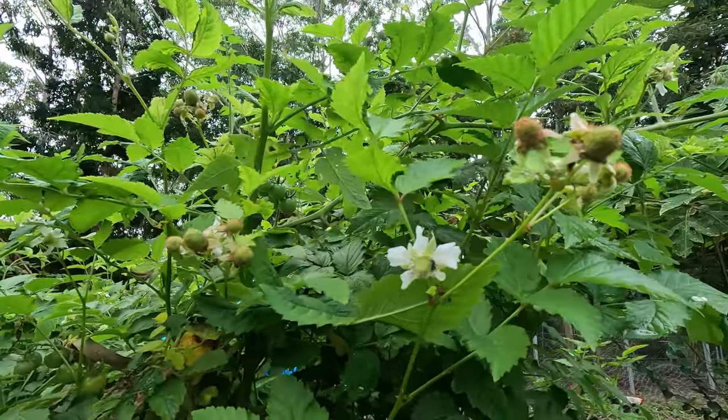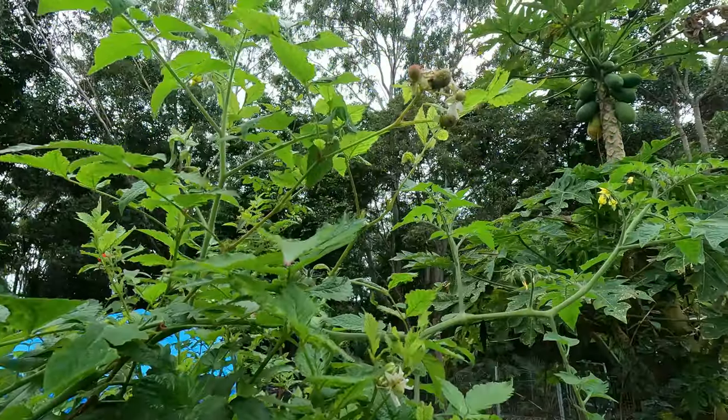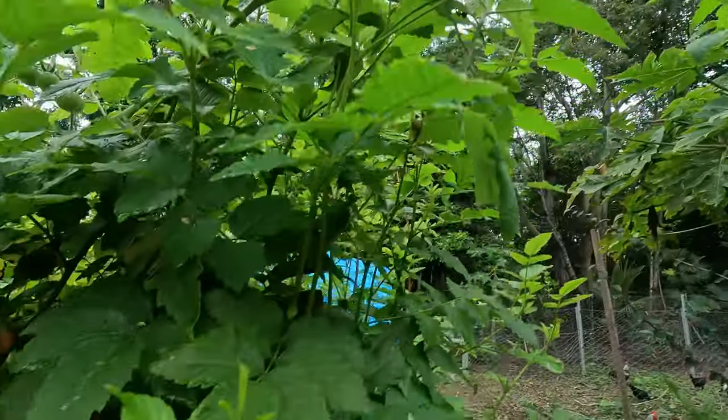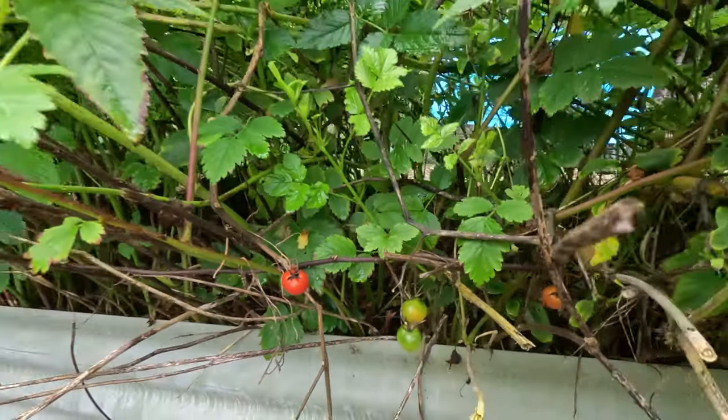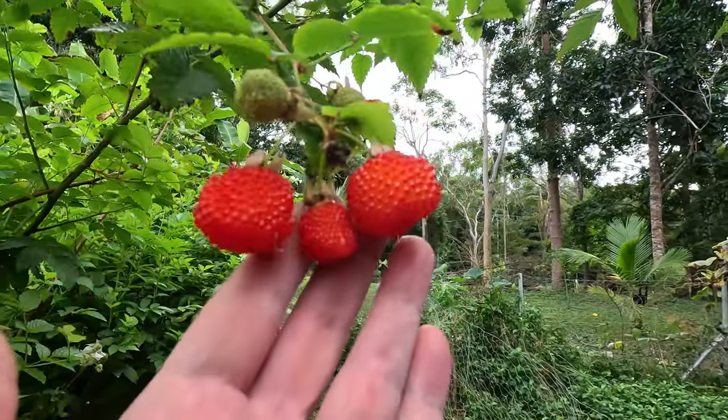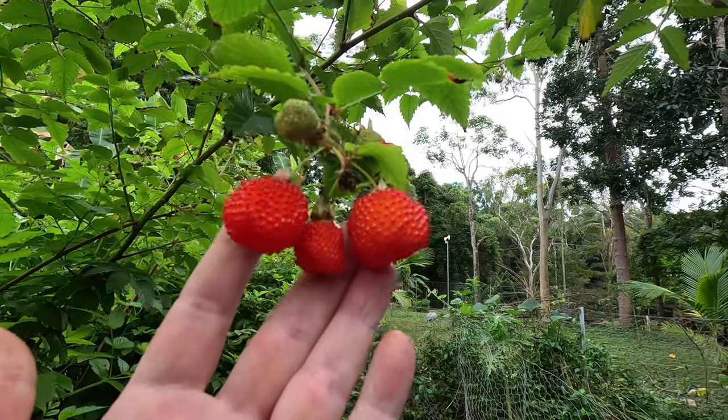And there are so many up to the sky. That's actually a rogue tomato that's in there. You can see down in there, there's some cherry tomatoes. Just look at this. Look at the size of these raspberries.